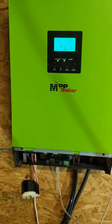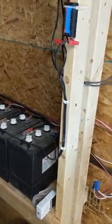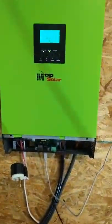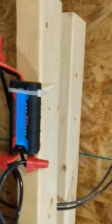You can see I've upgraded. I've come a long way with my system, but it's kind of self-pride. I don't know if that's the word I'm looking for. But knowing that I can produce power and not have to worry about it, ooh, look, that just got going.